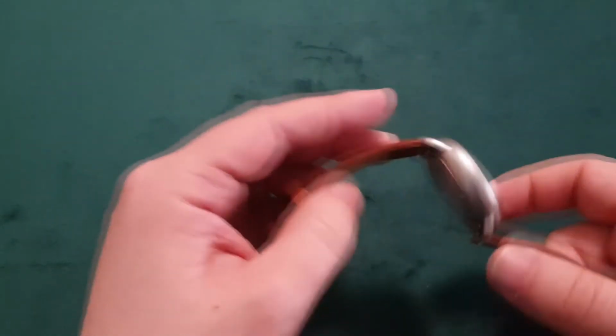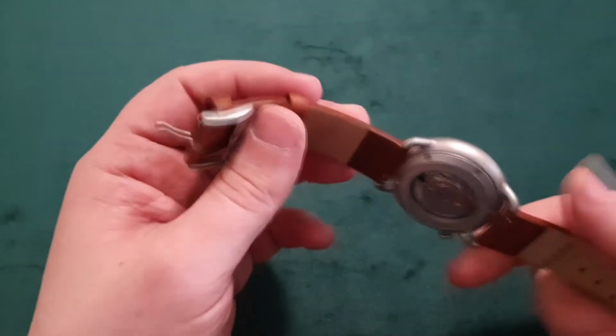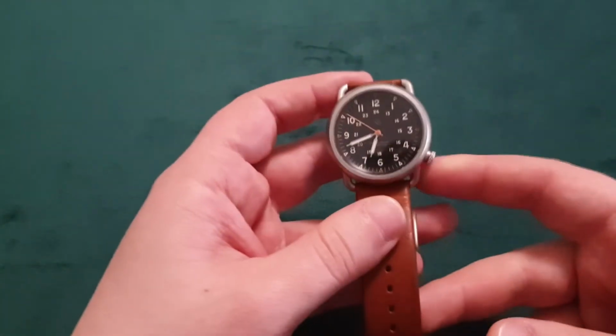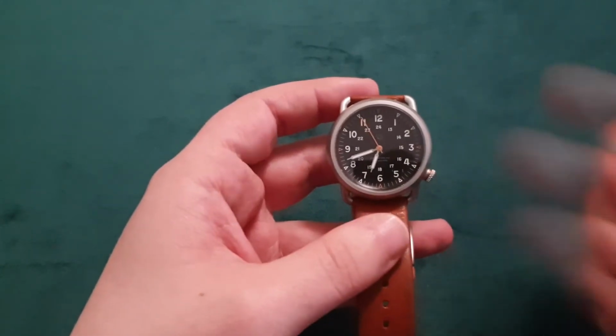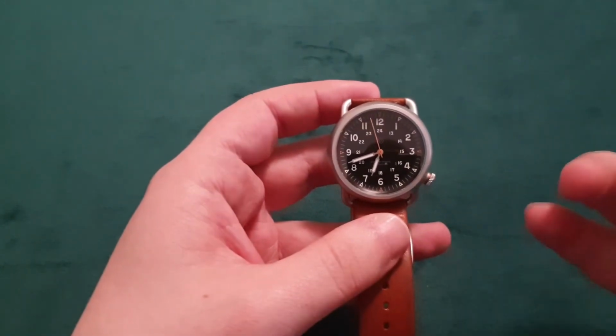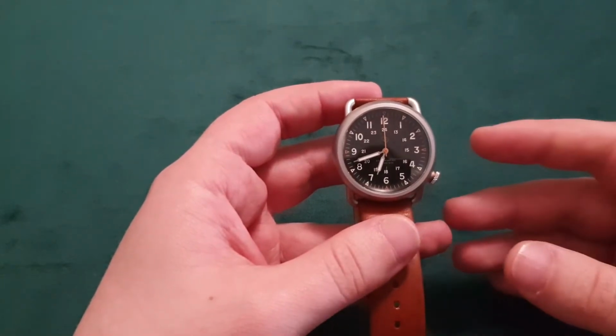I'm not sure if the back crystal is sapphire as well, but I think it's really only the top that matters, because that's where you're liable to actually scratch it. So as I said, very attractive package. Now, there are a couple of downsides, and I'll tell you about them in a second.